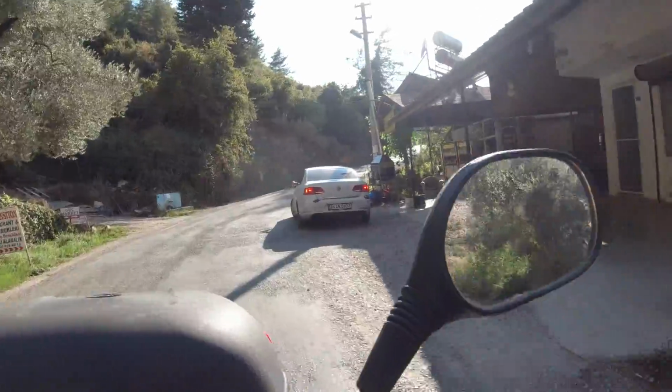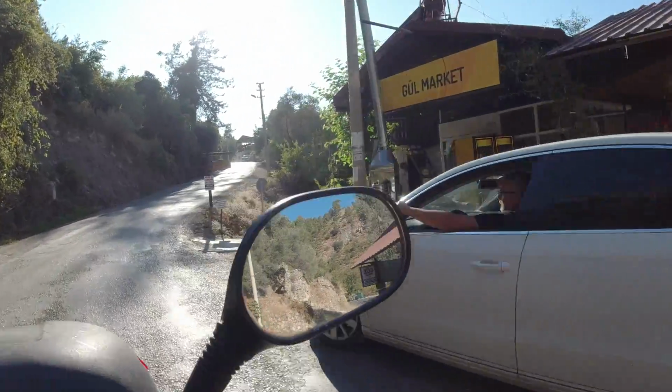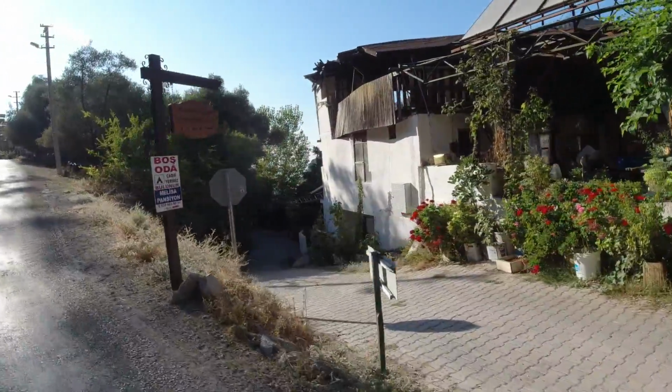Going through Faralya here. I guess more of the town is down the hill.